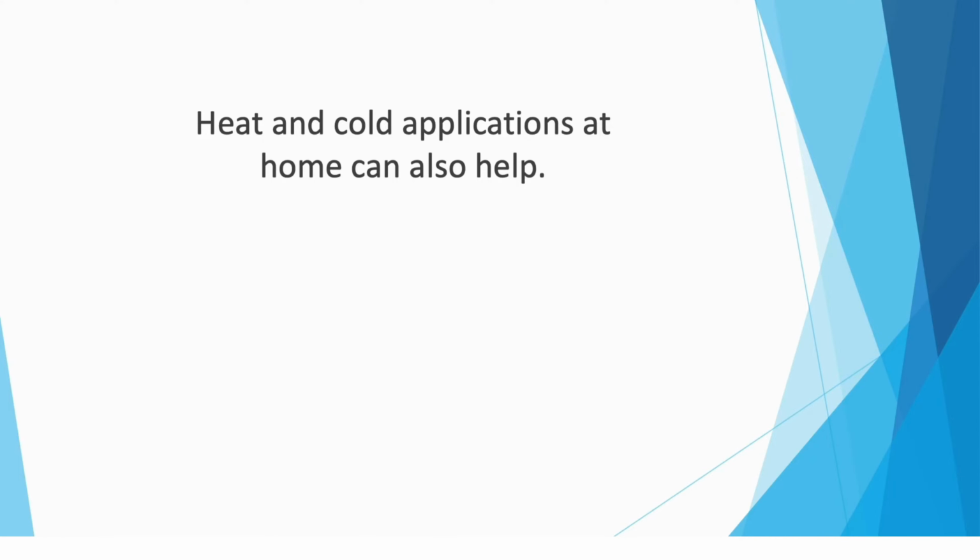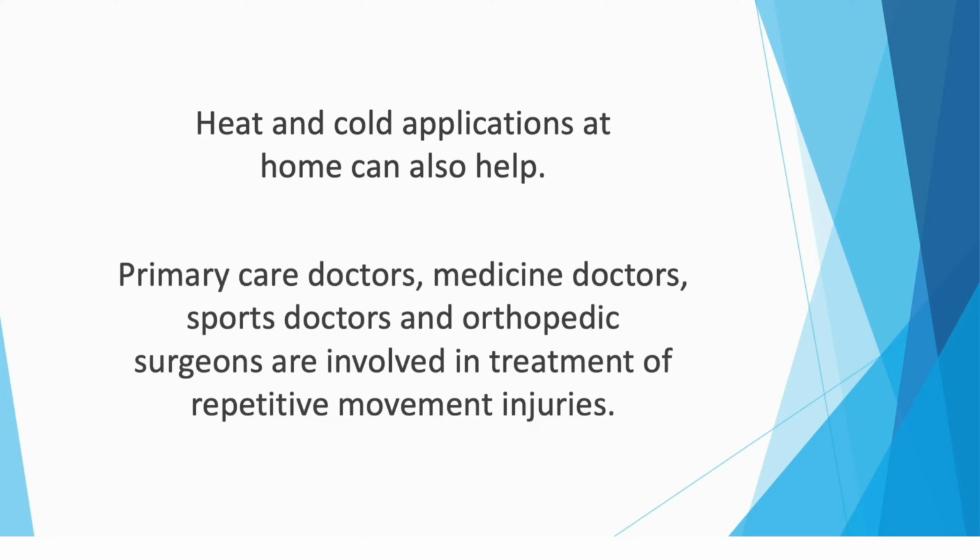Exercising the affected areas helps to strengthen it and prevent any complete loss of mobility. Primary care doctors, medicine doctors, sports doctors, and orthopedic surgeons are involved in treatment of repetitive movement injuries. It is always best to get help before the condition gets any worse.